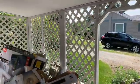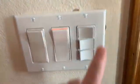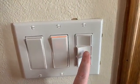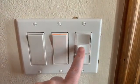I have these rope lights. Kind of hard to see on the video, but there's rope lights that go there, and that's what my porch light is. So instead of a light bulb, it's rope lights. So these switches are the porch light. I might not know the order. I'll have to learn that. The porch light, the inside light here, that's this one. And so this is the porch, and then this is the garage.